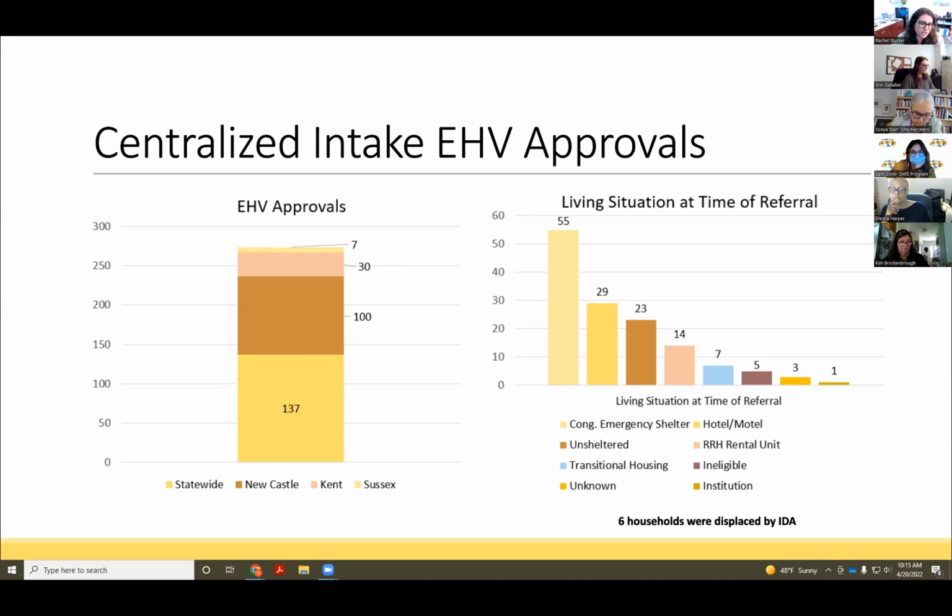So living situation at the time of referral, you'll see that 55 folks were in congregate emergency shelter at the time of a referral to an emergency housing voucher for consideration and approval. About 29-30 were in a hotel or motel in a non-congregate shelter setting, in most cases being paid for by DHSS and the state service centers. A little over 20 were unsheltered. And then the next number, the 14, that's folks who are already in a rental unit with rapid rehousing.